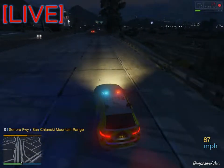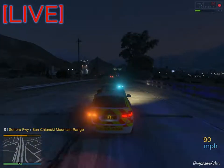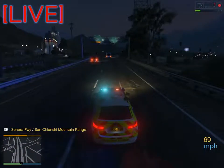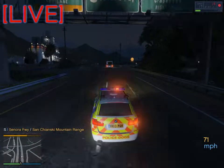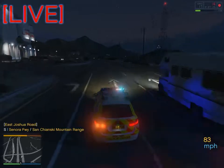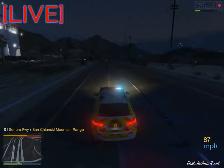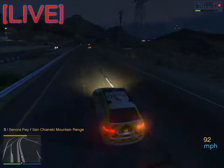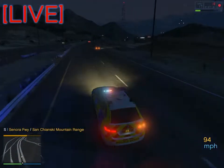I'm looking ahead of me. I've got a vehicle that doesn't move out the way, so I'm going to... I've got a nice reaction from the person on the left. I'm going to take that opportunity to move into lane 1, and then I'm going to be back on the progress. I've got a vehicle in lane 2.